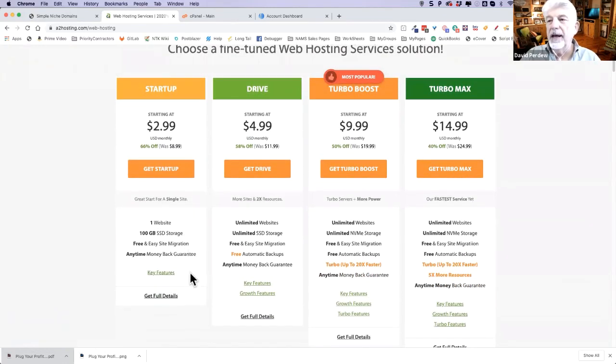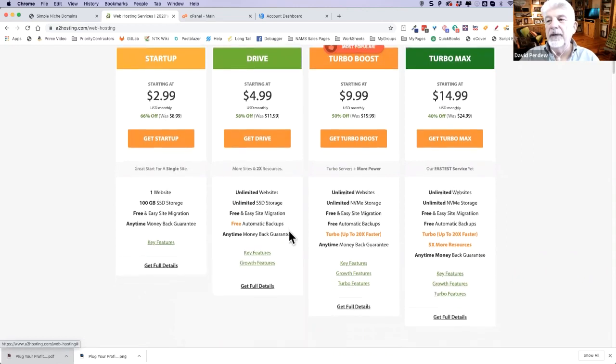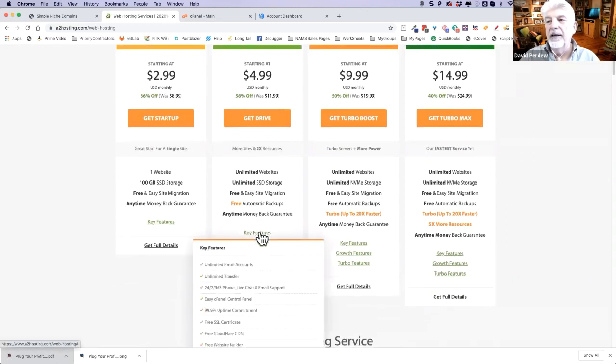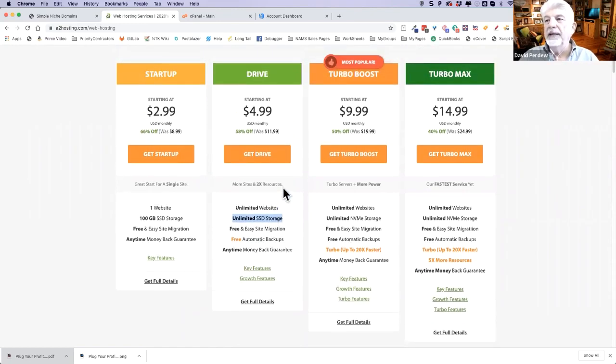You don't get a lot of storage or automatic backups, which is really important here. You can hover over the key features and see what you get. And easy cPanel, that's what we want. Unlimited transfer, unlimited email accounts, we don't care about that because you probably just use one, maybe two. But the important part is the automatic backups and the unlimited SSD storage. Okay, so we'll probably go with this one.